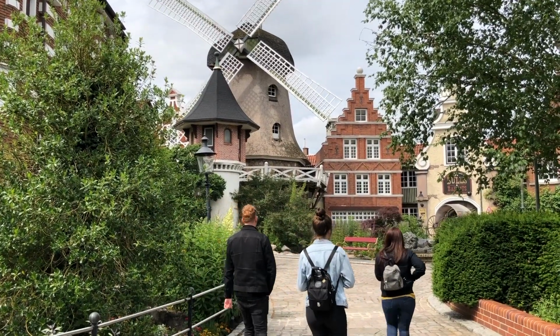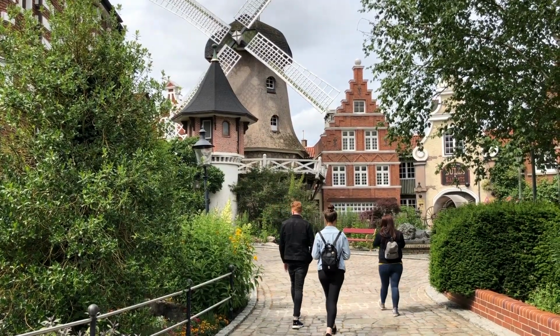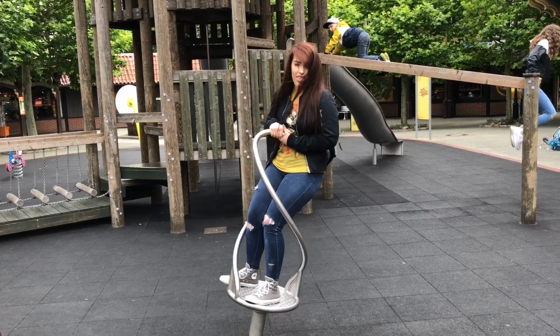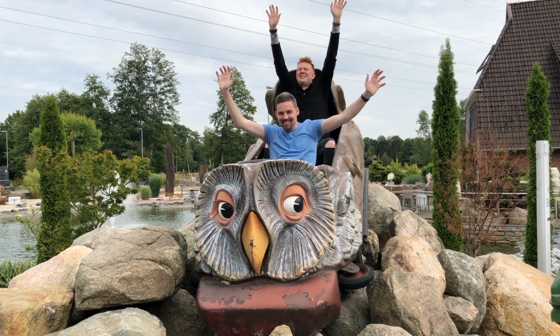We've got another big drive ahead of us tonight, back to the other side of Germany, ready for tomorrow's theme park. But guess what we've just found outside a nearby hotel? That's right, one of the original flume boats from Wildwasser 2.